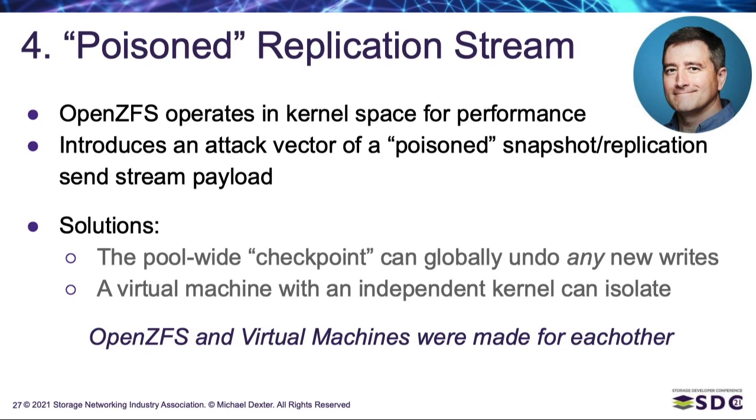While geeking out, let's briefly discuss the threat of a poisoned replication stream. OpenZFS operates in kernel space for performance reasons, and one could theoretically send a malicious replication payload that could do significant damage. Here and now, OpenZFS features a pool-wide checkpoint that is essentially a snapshot of the entire storage pool that can be rolled back in its entirety. This feature, in conjunction with a virtual machine doing the actual receive, could add a layer of protection from malicious send streams. I, for one, think that OpenZFS and virtual machines were made for one another.